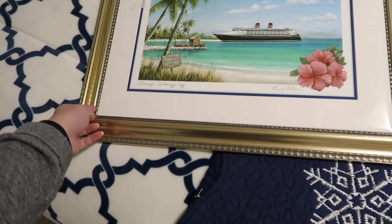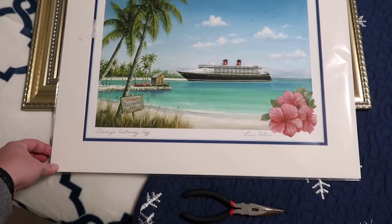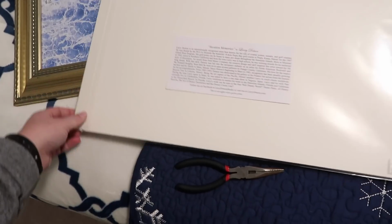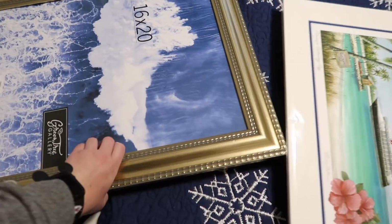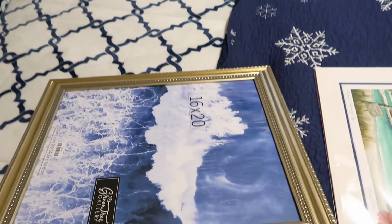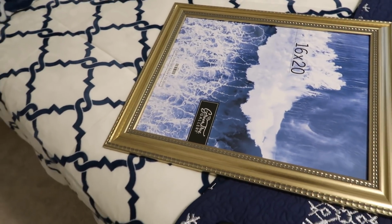So while we were on our recent Star Wars Day at Sea Disney cruise, Mom found this print in the gift shop and we couldn't say no. It's already matted, signed. We couldn't say no. So I went to Hobby Lobby and I got a frame. It was half off. It doesn't have the photo wire. I have photo wire out by the staircase on the half wall. So I can put that in, but I want to put the print in first before I do the photo wire, and then this is going to go up on this wall.